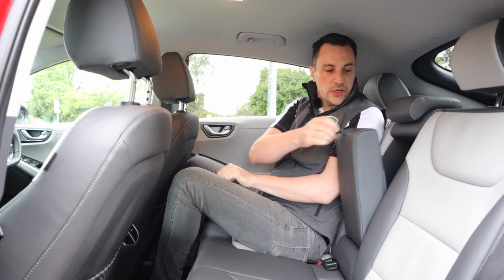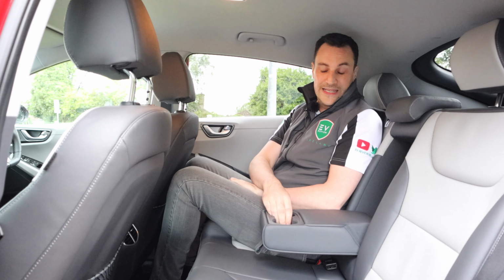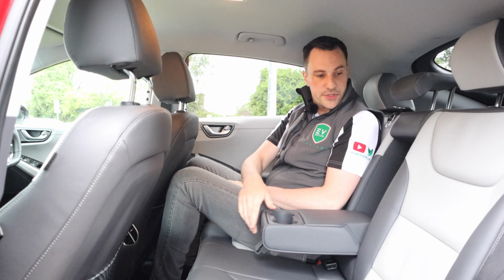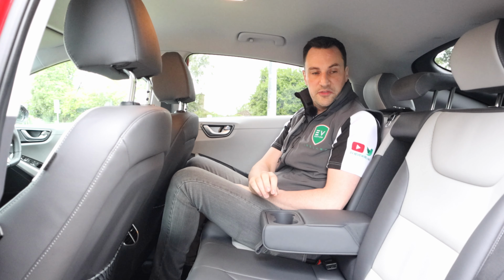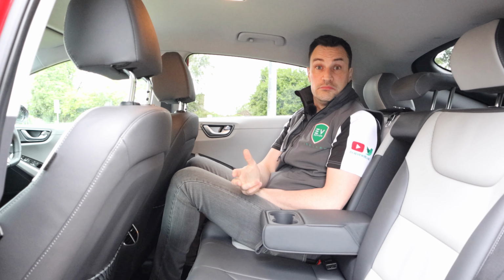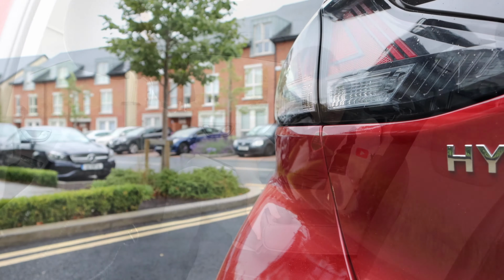In the middle, you've got your armrest with your double cup holders, and you also have your headrest for your third person. Wouldn't technically fit 5 adults because it is a small bit tight in the back, but you know, it isn't a huge car.